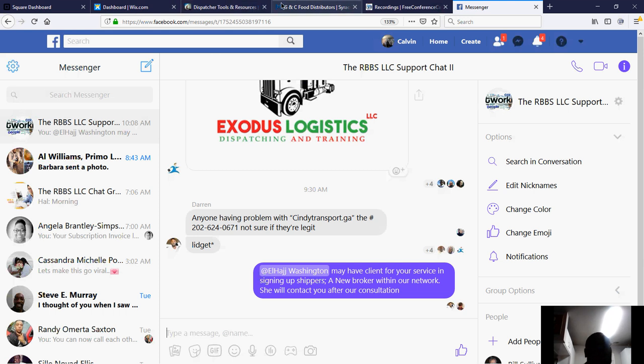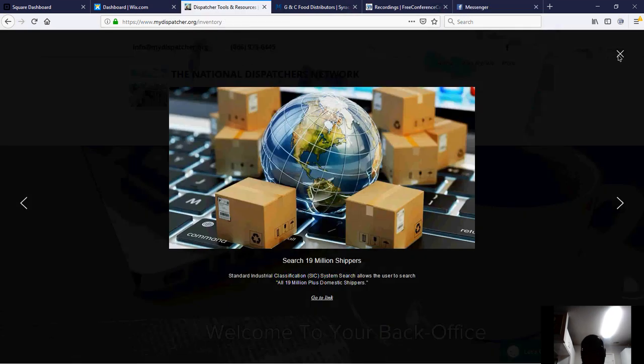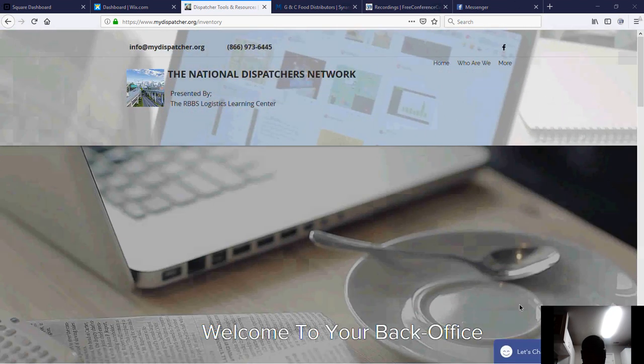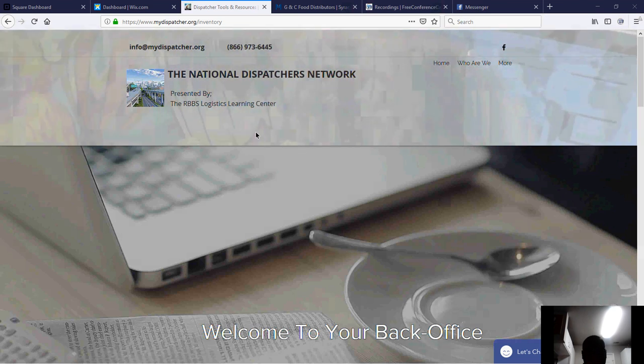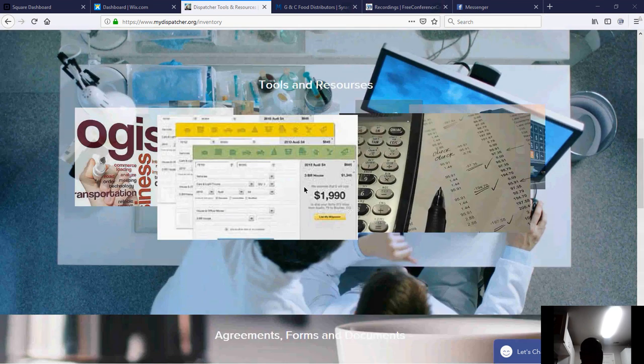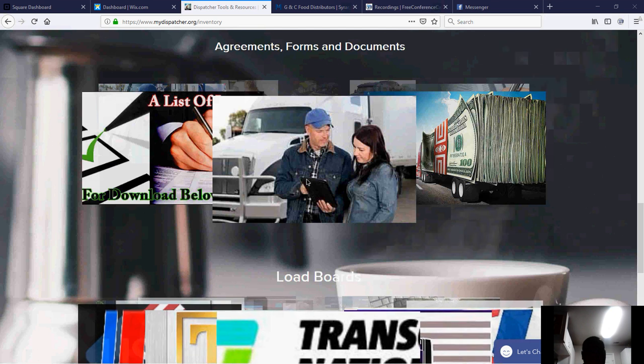So in that case, here's what you're gonna do. You're gonna go back to your back office. When you get back to your back office, you're gonna scroll down and go down here to where it says forms, agreement forms, and documents. Okay.